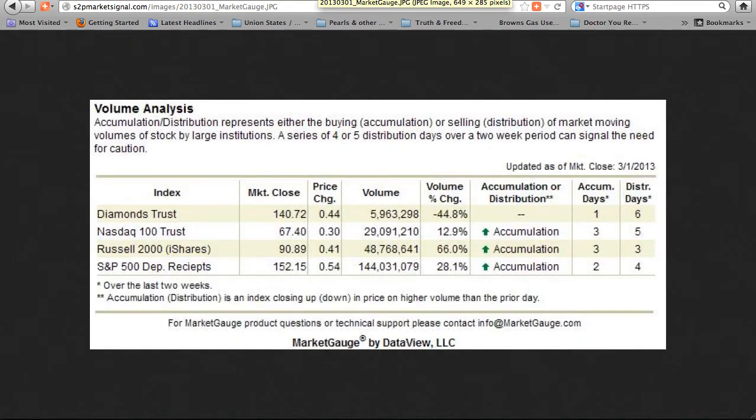In this week's volume analysis, the Russell 2000 ended in accumulation mode. In the last 2 weeks, it had 3 accumulation days and 3 distribution days. Of the other indexes, the S&P 500 deposit receipts ended in accumulation mode, while the Diamonds Trust ended in neither accumulation nor distribution mode. Accumulation days are counted when the index closes up on higher volume than the prior market day, while distribution days occur when the index closes down on volume higher than the prior market day. Last week, the Russell 2000 ended the week in neither accumulation nor distribution mode.